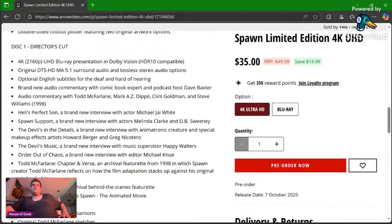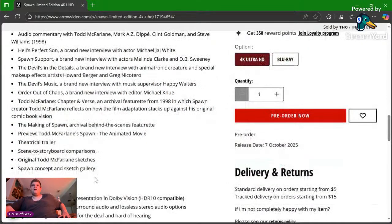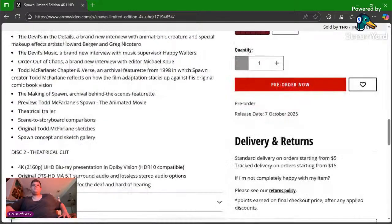And then you have archival featurettes from '98, which is pretty cool. A making of Spawn archival behind the scenes featurette. And then you have a preview for Todd McFarlane's Spawn, the animated movie. Is that a thing? I remember the HBO animated series, but I guess he's doing a new animated movie. I thought we were doing a live action film, but storyboard comparisons, blah blah blah.